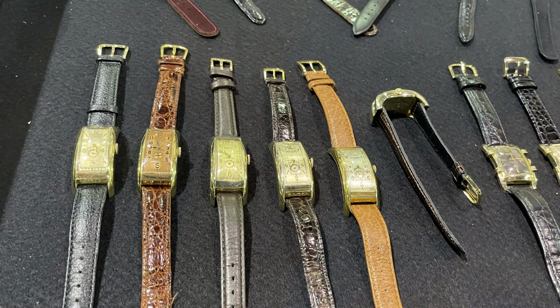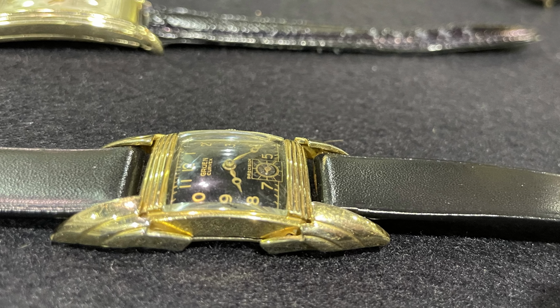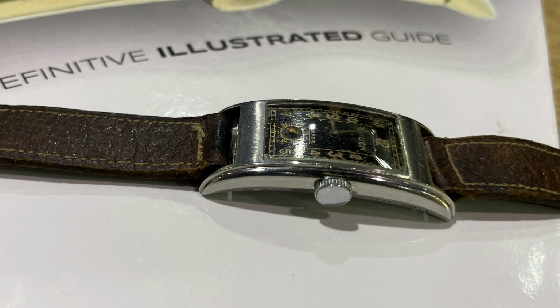Kyle, I want to thank you for taking time to meet with me and educate me about Gruen Watch Company. These models are absolutely beautiful. Thank you so much for your time.